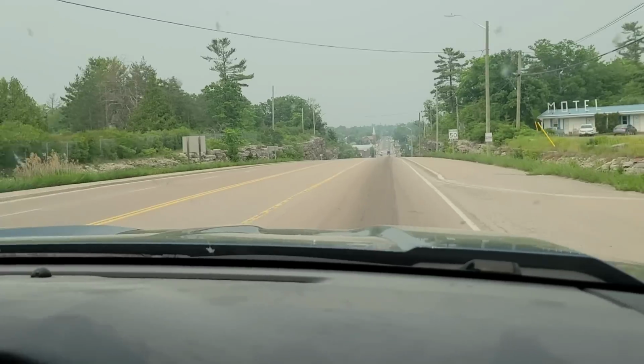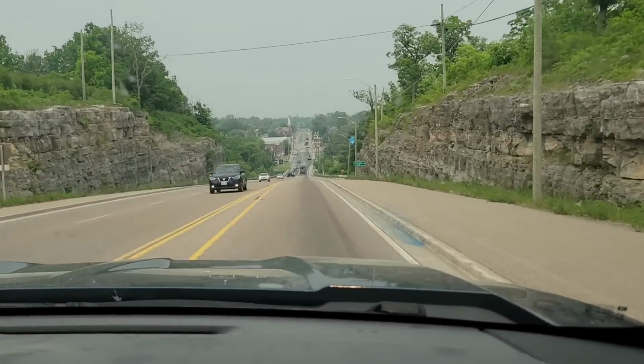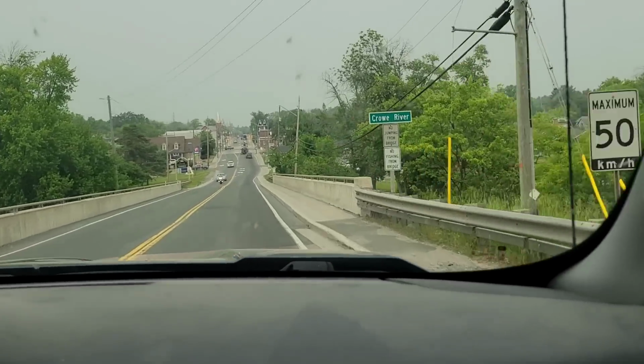Help your brothers out. Ooh, 50. So we're down, Pete. There's cops out here, and we don't want to get a ticket in Marmara. I guess we're turning down here. You're supposed to turn right, it says.